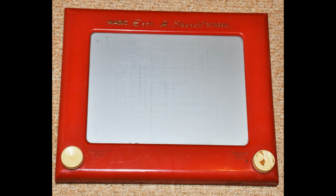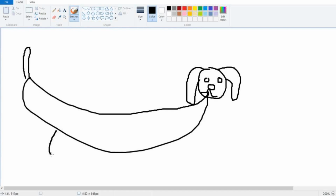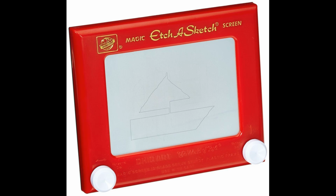Etch-a-sketch. This was the precursor to the laptop. A laptop that could only run Microsoft Paint in black and white. It had a monochrome screen, so everything you drew looked like it was set in the 1930s.